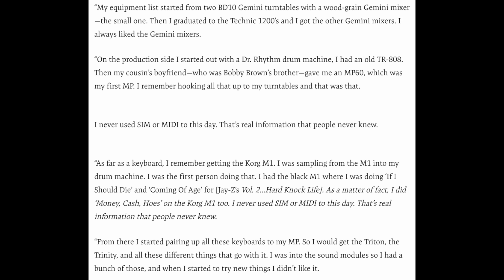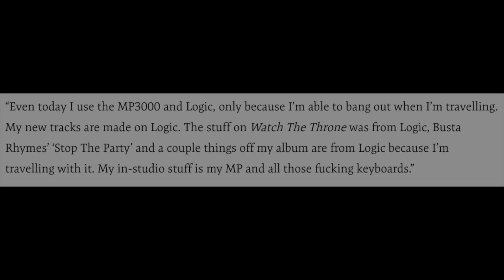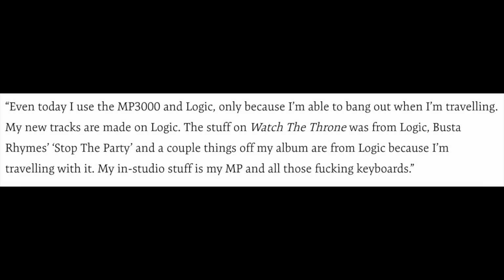From there, I started pairing up all these keyboards to my MP, so I would get the Triton, the Trinity, and all those different things that go with it. I was into the sound modules, so I had a bunch of those, and when I started to try new things, I didn't like it. Even today, I use the MPC 3000 and Logic, only because I'm able to bang out when I'm traveling.